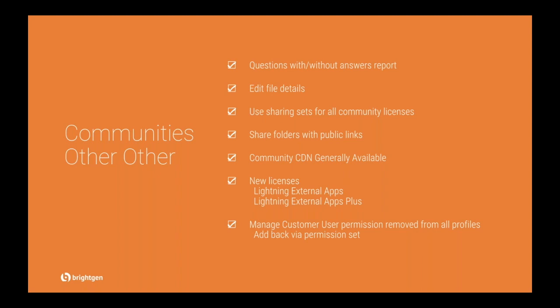But if you weren't using customer community licenses, you had to rebuild all this using Apex sharing. So I'll be able to get rid of a fair bit of code for that. So as I say, very pleased. Folders can now be shared with public links rather than having to share each file individually. I'll touch on this a bit more in files later on.